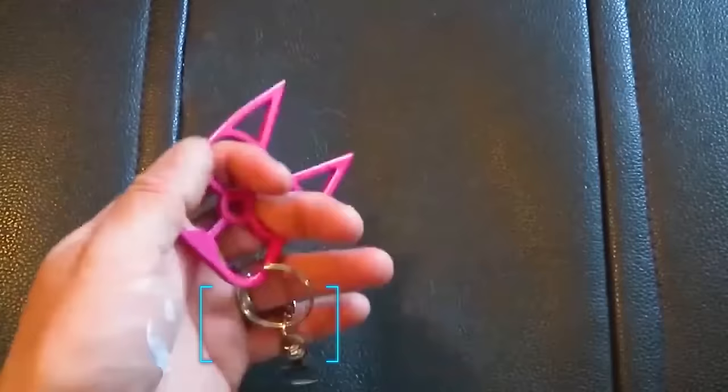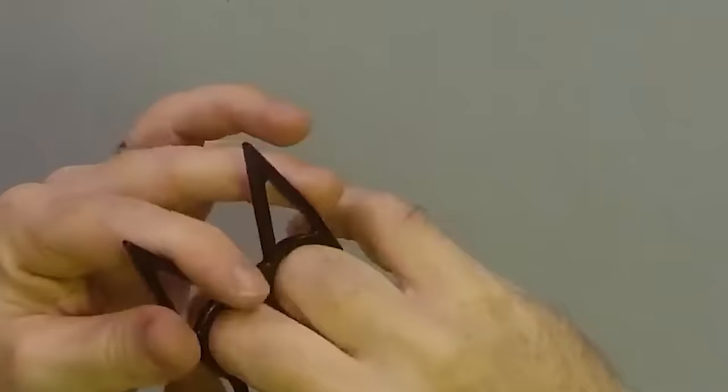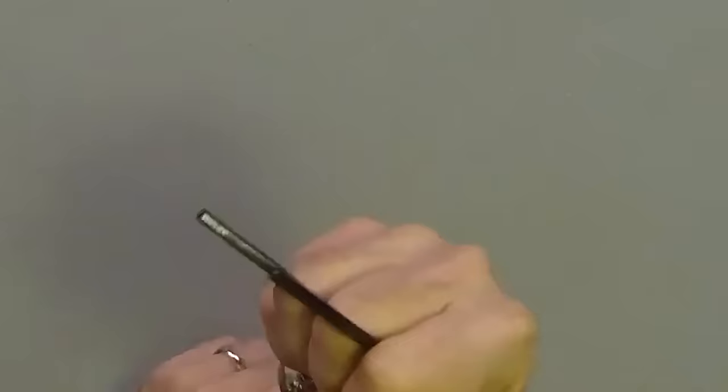The Black Cat self-defense keychain is designed to resemble an innocent keychain, surprise surprise, but hides its true strength until needed. When faced with an attacker, simply hold it between your knuckles and the metal spikes will deliver punishing blows that even the toughest assailant can't withstand.